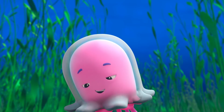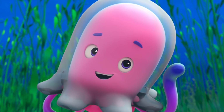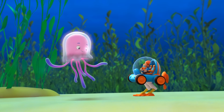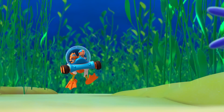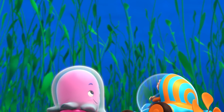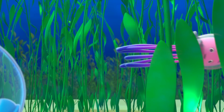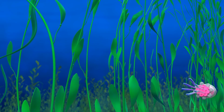Oh yeah, there's a lot. The ocean's full of surprises. I'll show you. I'm going to meet my friends. Well, I'll give you a tour along the way. All right, thanks, Jerry. First stop, our kelp forest. This kelp can grow up to 150 feet. Wow, that's so tall. Oh yeah, but sometimes the water current around here blows the kelp around.